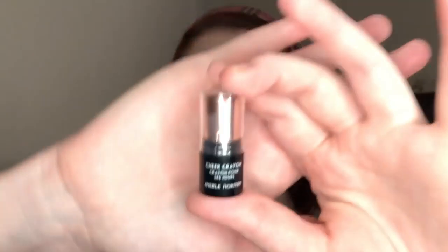So I'm going to use Merle Norman Cheek Crayon in the shade Bronze. I want to really define this spot here, and I want to stop light from reflecting right here. So I want a lot right there. I want to open up my eye socket area here. I want big lips, more of a defined tip of the nose, and I want my mouth to look a little bit wider.